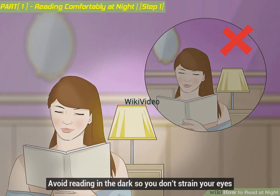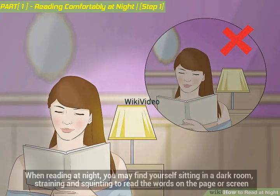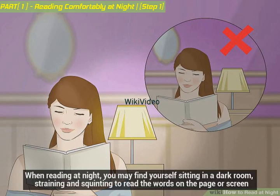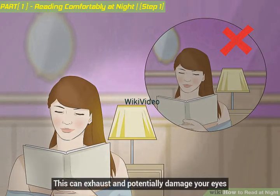Avoid reading in the dark so you don't strain your eyes. When reading at night, you may find yourself sitting in a dark room, straining and squinting to read the words on the page or screen. This can exhaust and potentially damage your eyes.